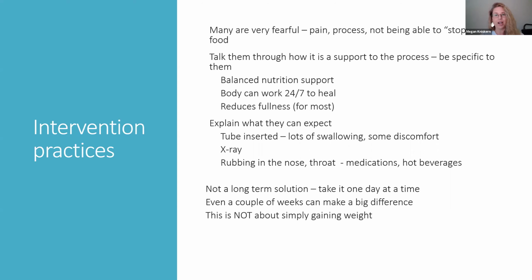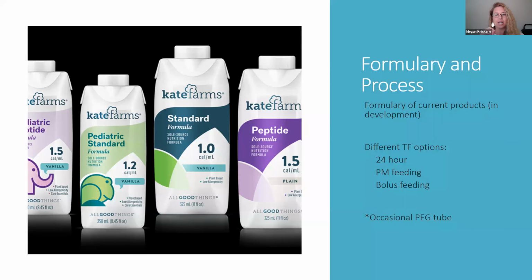Even having a tube feed for a couple of weeks can really make a significant difference, and not just in renourishing the body, but also in collaboratively turning on that brain, right? Again, this is not simply about weight gain. I just want that to be really clear. It is about getting them into a body that is in a healthier place than they currently are in their eating disorder. So if that requires weight restoration, then that's happening, but it's also full body renourishment. Currently, we are going to be using the Kate Farms brand, and so I just wanted you to be familiar with this. The development of our current formulary on a handout is in progress.